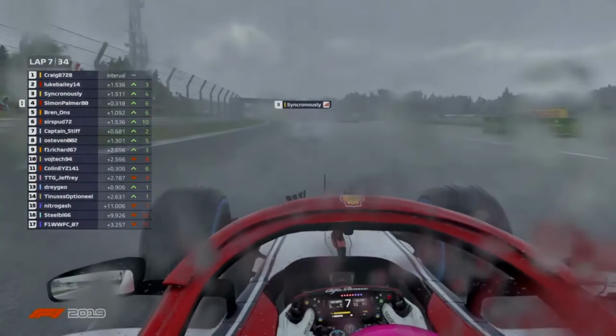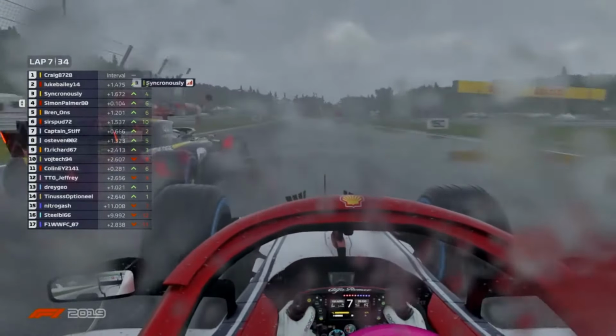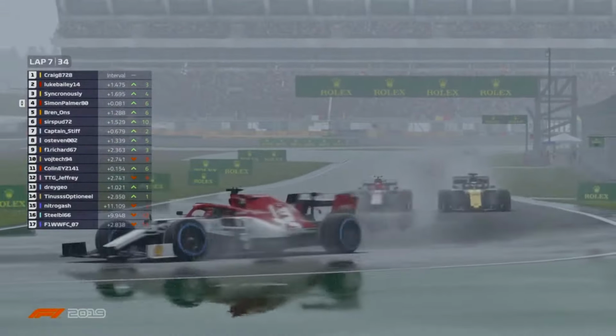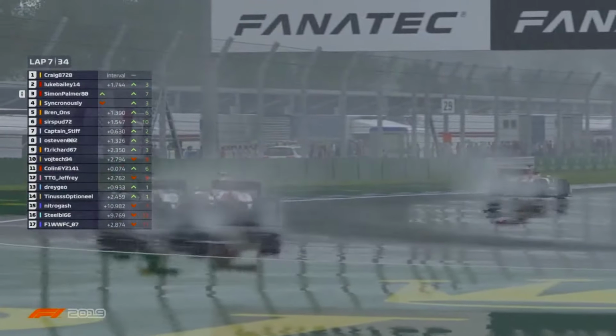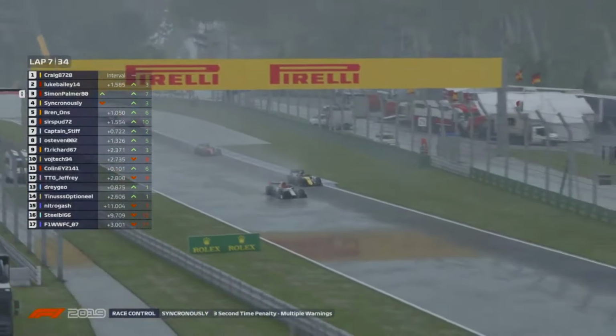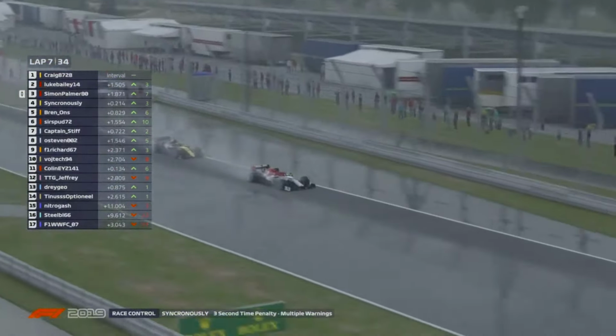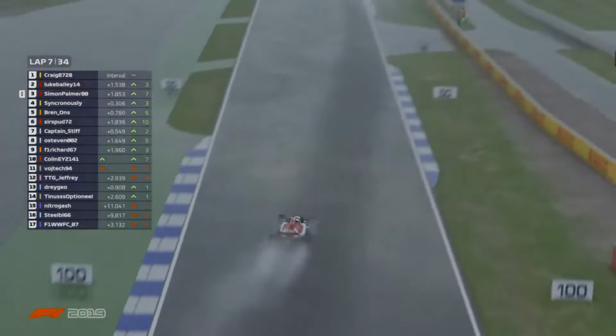I've just been keeping an eye on the times, and it does seem to me like the Alfa Romeos are a bit slippery in the straight line, and they are gaining a lot of time through sector 1, whereas Craig seems to be able to claw a bit back in sector 2, and we've got Simon moving past synchronously now. And synchronously then going wide at the exit of turn 6 just to allow the space for the Alfa Romeo driver, and then picks up 3 seconds for it, so I'm sure he'll be absolutely fuming at that.